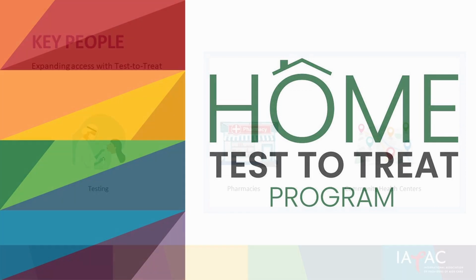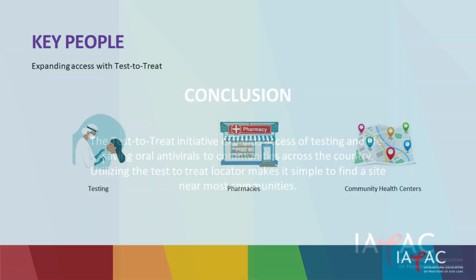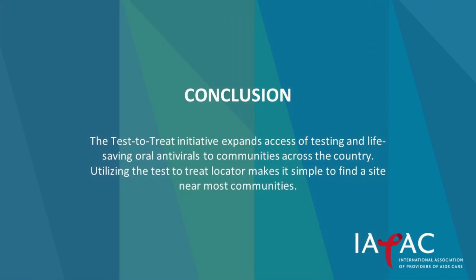The key to expanding access to the Test to Treat has been the collaboration between testing sites, pharmacies, and health centers. And in conclusion, the Test to Treat initiative expands access to testing and life-saving oral antivirals to communities across the country.